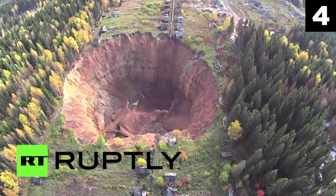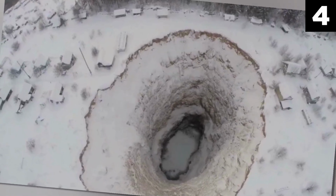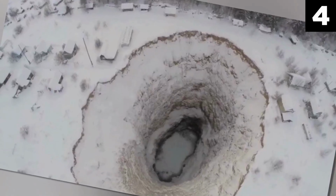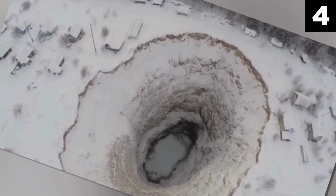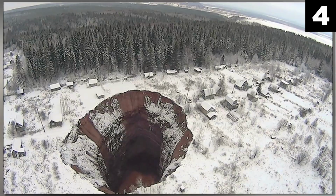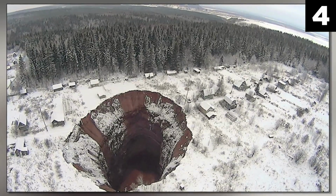As of November 2014, the sinkhole was only 60 feet wide and 100 feet deep. 1 year later, however, the sinkhole had increased to a depth and width of more than 400 feet. At this rate, it's logical to think that the sinkhole could be pushing 1,000 feet by now. Let's just put it this way. It's so big, you can literally see this sinkhole from space.